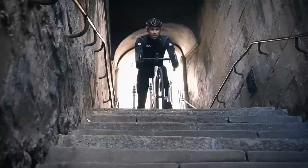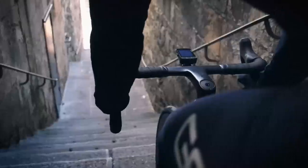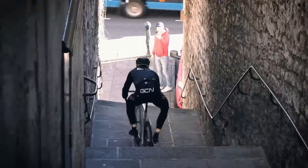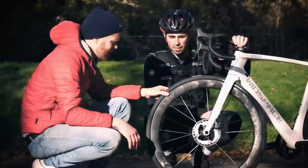Previously on GCN, Ollie and Alex tested the 50mm Winspace Hyper wheels around the mean streets of Bath. They survived everything we threw at them, including the staircase of death. Having failed to destroy the wheels, we decided to up the ante.